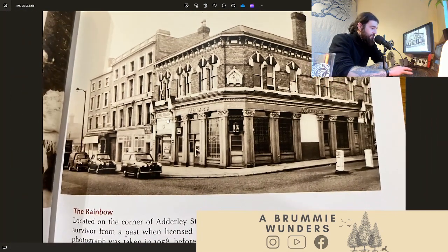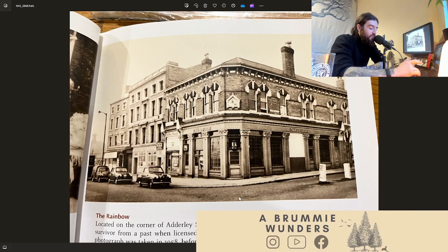That's nice, isn't it? What's it say? Located on the corner of Adderley Street and Dairy Street, the Rainbow Public House is a rare survivor from a past when licensed premises could be found on most street corners. Now that's true, and that's probably a video I should do at some point. Basically, walking from here into the city centre and marking down where all the pubs used to be.